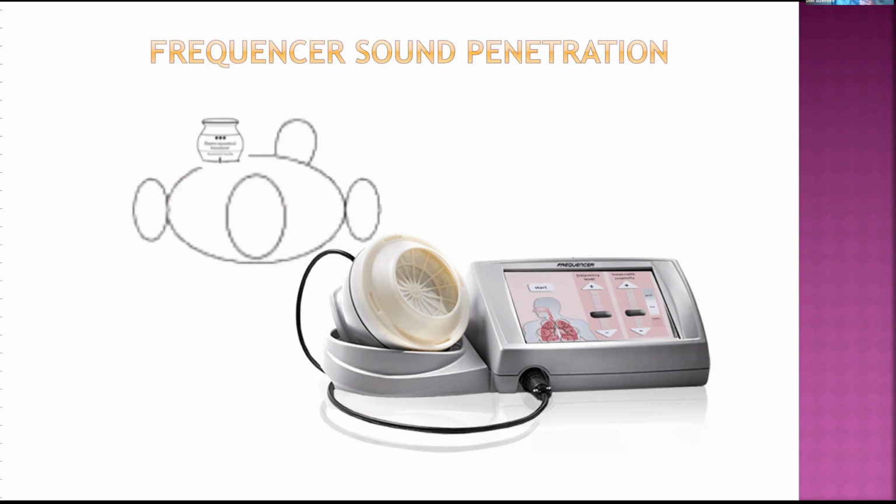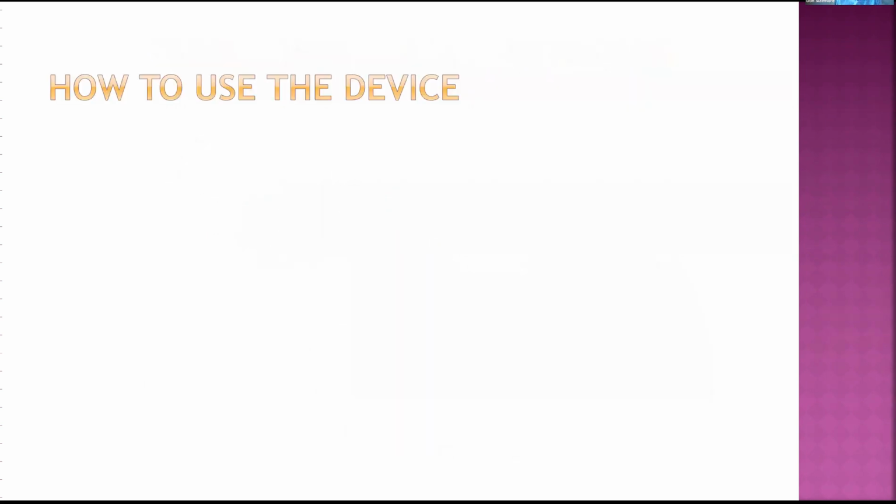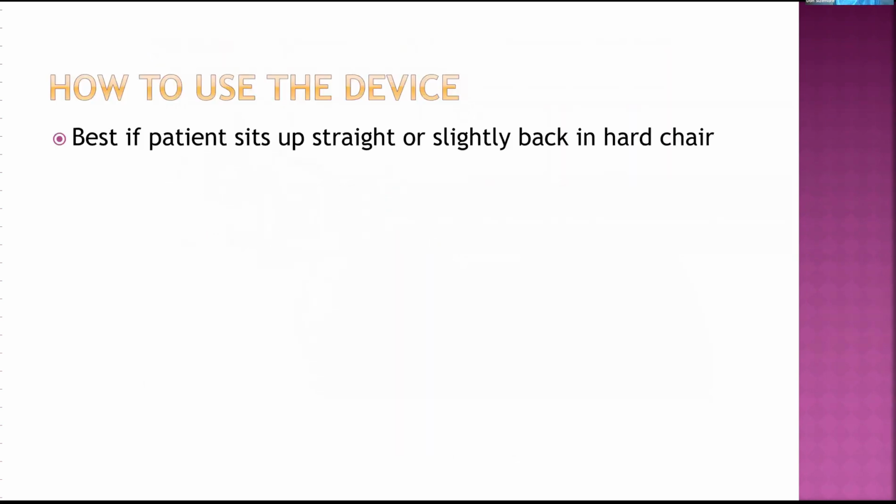And we know from what we discussed earlier that sound moves through the body, getting to those smaller, tinier airways like no mechanical therapy can. To use the device, it's best if the patient either sits up straight or slightly leans back in a hard chair, but it can be used on a patient laying down in a bed. So there are some ways that are best, and they all work.